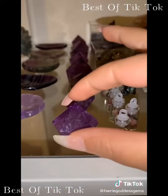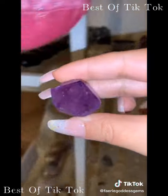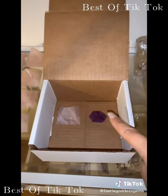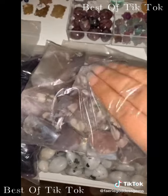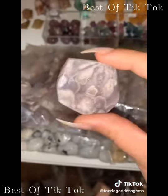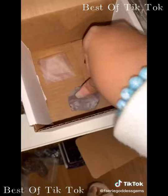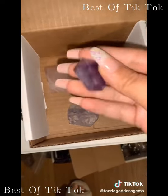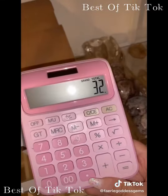And then for purple, let's add a little jelly amethyst. These guys are so cute. And this little guy is 9. We call these amethyst cupcakes. There's $6 left in this box, and I'm gonna add a pink flower agate freeform. This one is kind of pink and purple, so yeah. Right, for the $25 box, got a little rose quartz pyramid, a little amethyst cupcake point, and a flower agate freeform. And that comes out to a total of $32.